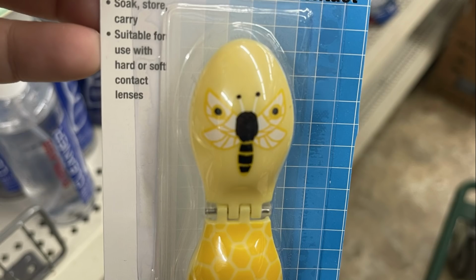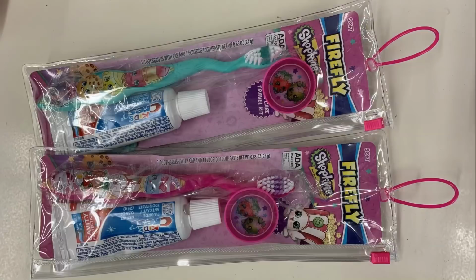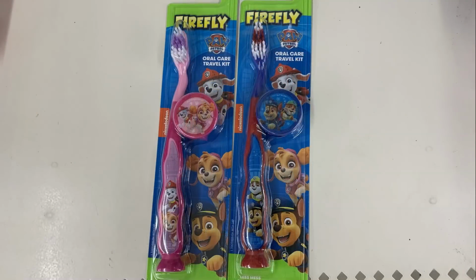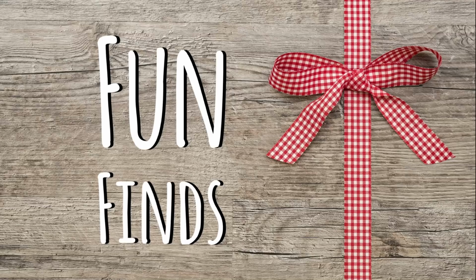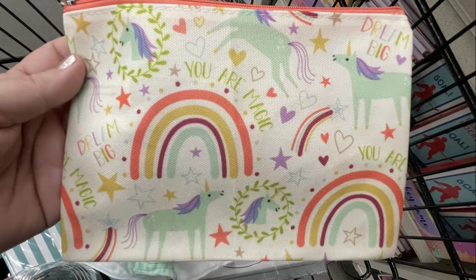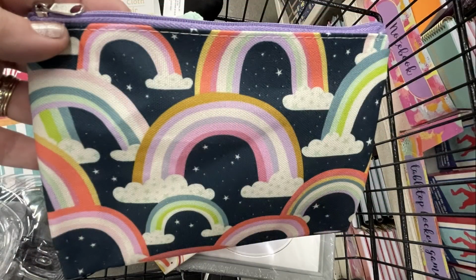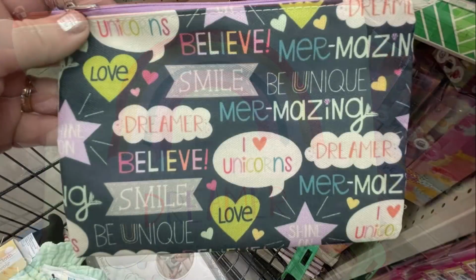They also had a bunch of the Firefly Kids Hello Kitty toothbrush sets with the little bottles of toothpaste. You could get the Transformers and Paw Patrol. So now in the Fun Finds, the only thing I found new this week with the Fun Find label were these new cosmetic bags. They had a bunch of different rainbow designs and styles on those with different words like dreamer, believe, smile, be unique, and things like that.